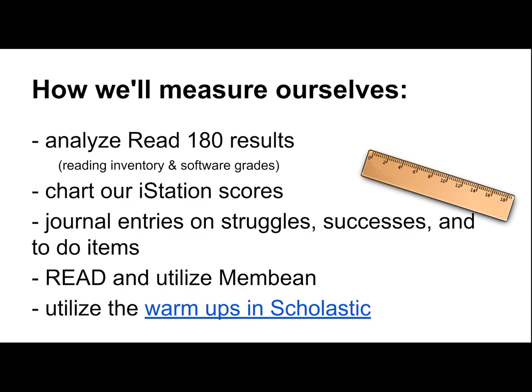Throughout the year, we're going to be measuring ourselves, looking at our Read 180 results. We'll also be looking at our iStation scores. The learners can actually access the graphs themselves. We will do some journal entries talking about things that they're struggling with, things that are going well, and any of their checklist items that they need to do. Sometimes we also are struggling with organizational systems. By reading and utilizing Membean and vocabulary programs, we're going to really expand on our own vocabulary. There are warm-ups that are available on Scholastic, and it's naturally updated each day, so that's a really easy way to be checking ourselves and doing a daily check on ourselves to get ready for a day or a class period.